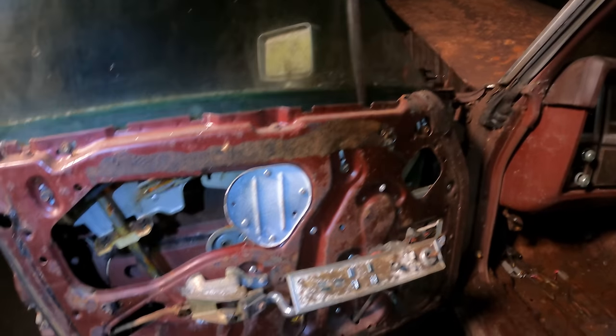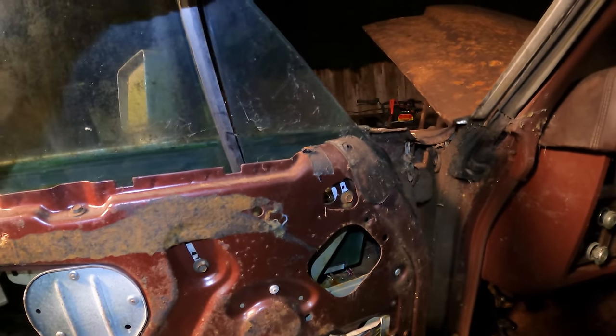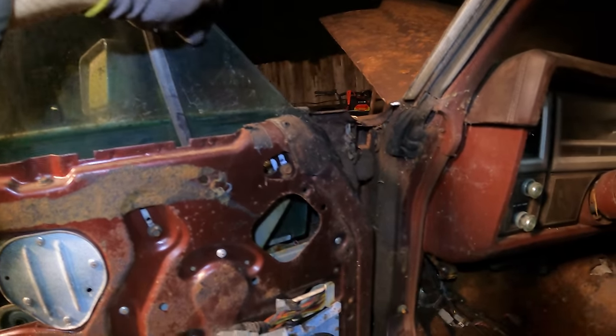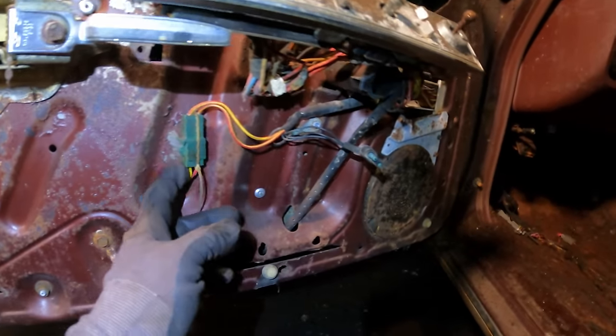Windows. What do you guys think? Will these go down if we apply power? Does look like a wing window. Oh, what the heck? Yeah, that's part of the window too. The whole thing goes down together. That's not quite a wing window, it's a fake wing window.